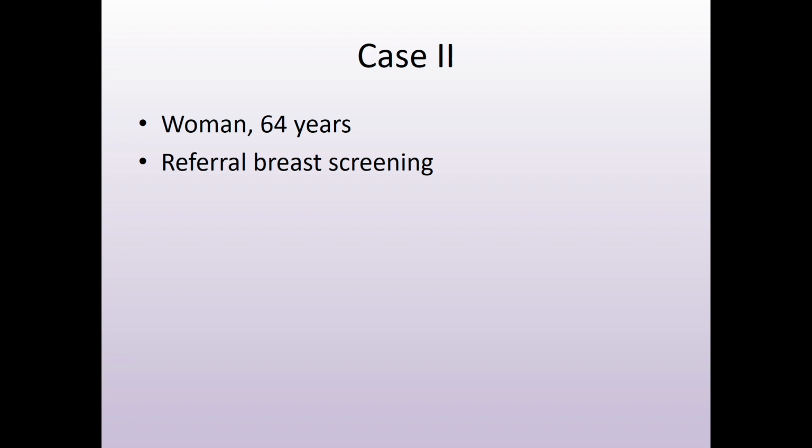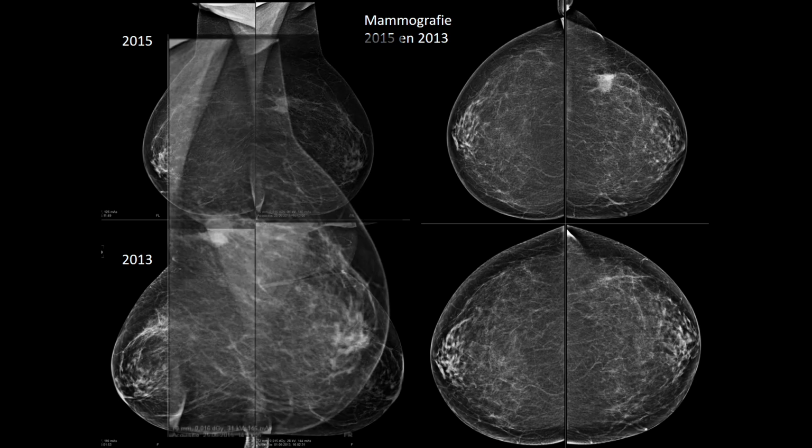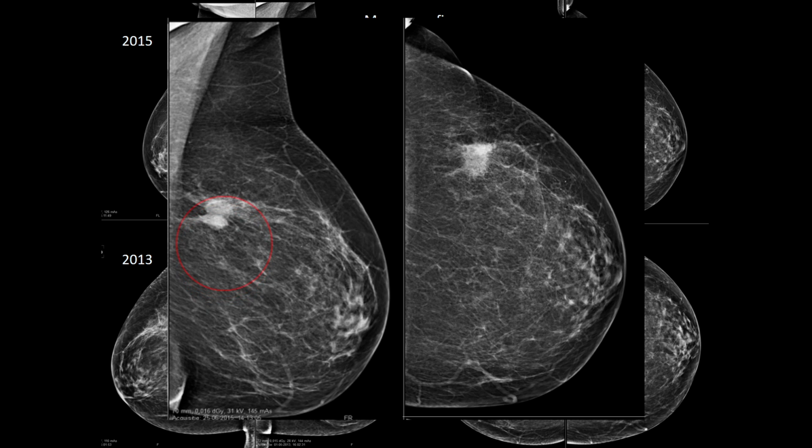Our second case is a woman of 64 years, and she got a referral through the breast screening, and you will see why. We have the mammography of 2013 here, 2015 here, in which we see the breast lesion. It's very clear, I think, for everyone to see that something new came. It's an irregular mass with spiculae. It's highly suspicious of a malignancy, so I would say BI-RADS 5 here.